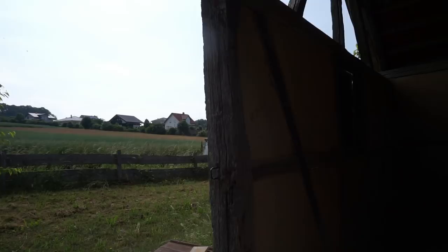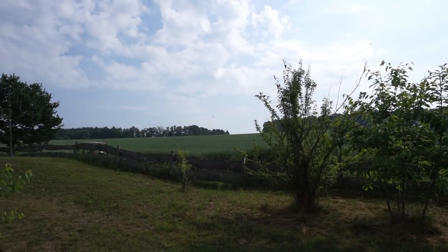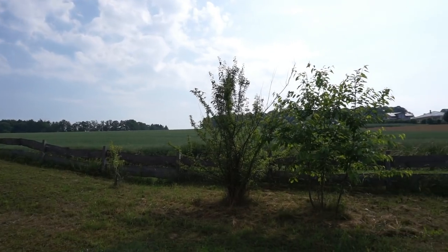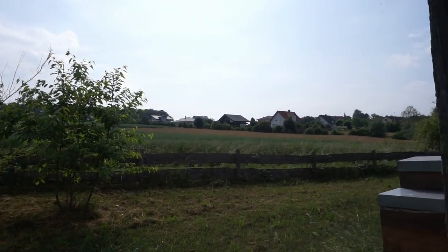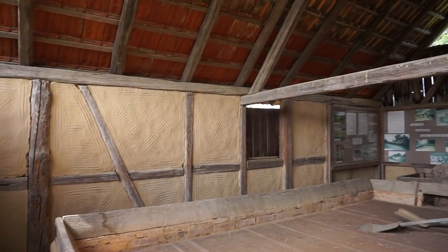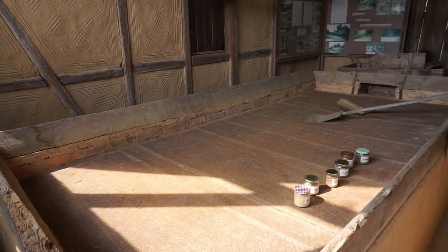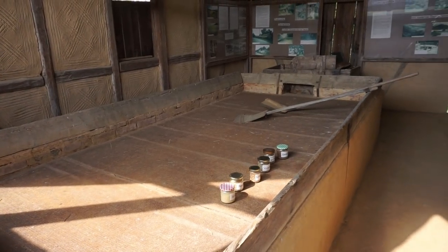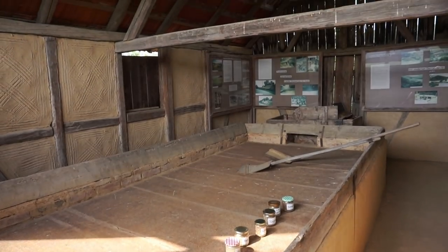Now, what would happen in far off times was that when it was harvested, it would still often be wet, so it had to be dried out to stop it going off, and it would be dried out in a place like this. And once it was dry, it could then be stored.